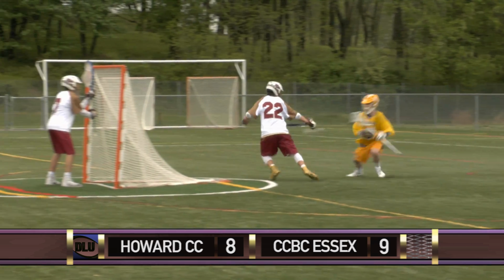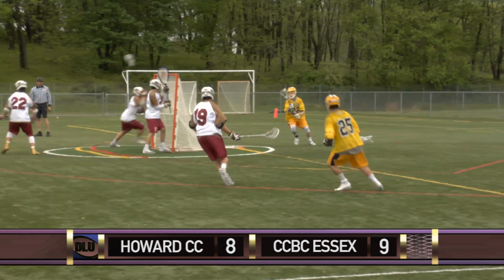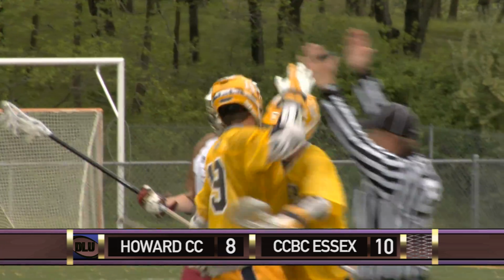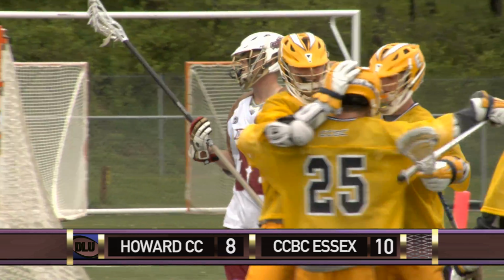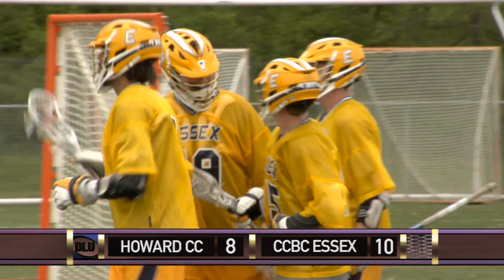4:58 to play. Howard's defense just came up with a stop, but proceeded to throw it away on the clear. Brandon O'Connell feeds Vargas. Dragons give up an open shot right on the crease, and the Knights take their biggest lead of the day. A simple 3-man play by the Knights' attack gives them a 2-goal lead.